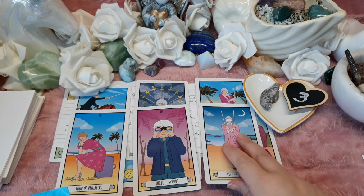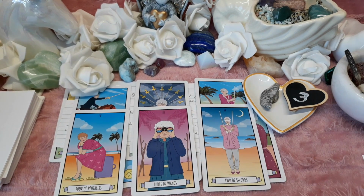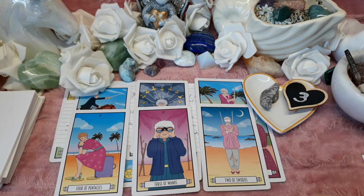And I don't know, as I said, I feel like this person is really just trying their best to cope with the situation. I think both of you are thinking about the future. Both of you are trying to figure out what the future holds. And I think you're both trying to be okay with it.